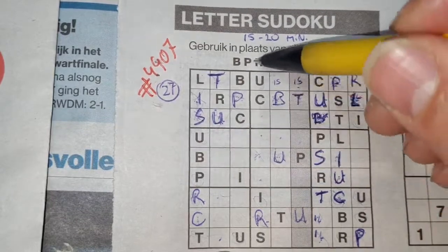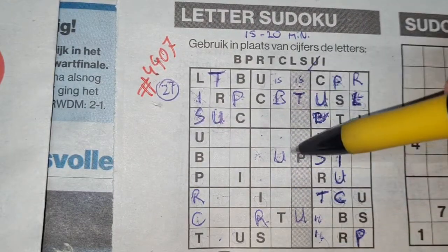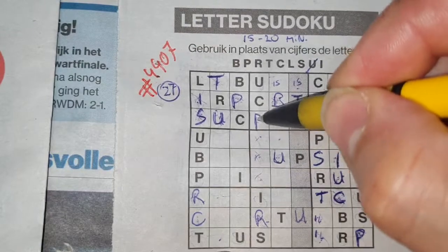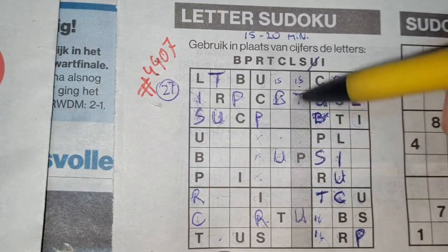1, 2, 3, 4. 4 missing letters in this column. One of the missing letters is a P. We see here P in this big square. So no P in these 3 boxes. So 1 box left for the P. Should be there.